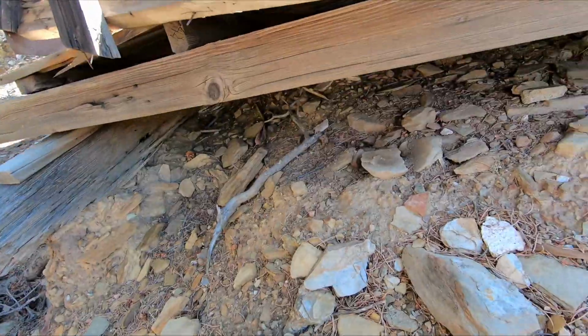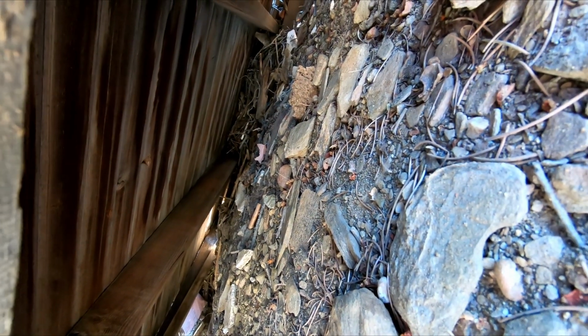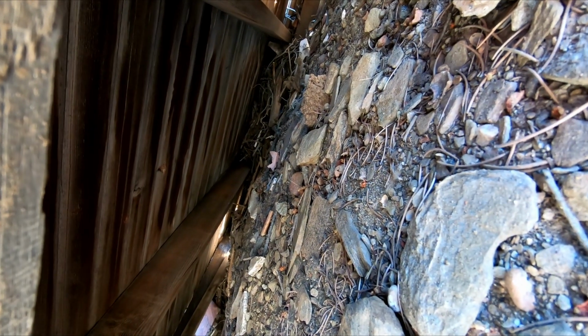Okay, let's check out underneath. Ooh, you got a pack rat nest going on. Lucky us, right? And actually, pack rat nests can have things that are super shiny, because that's what pack rats like. You just gotta be careful when you're digging around.